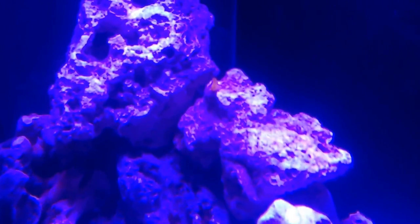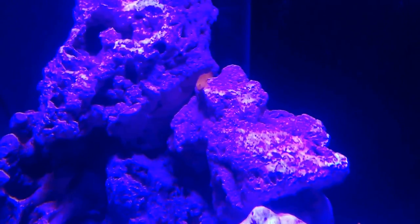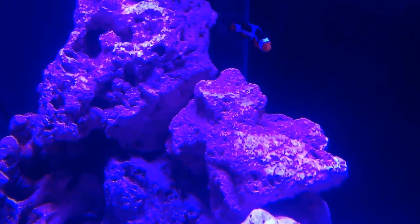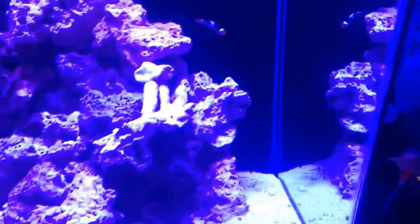You can see one of my yellow clown gobies. I got two of these guys, and the reason they're fascinating is because wherever they stop, it looks like they're sitting. Sometimes they'll stop on the side of the glass, and it looks like they're just sitting on it.